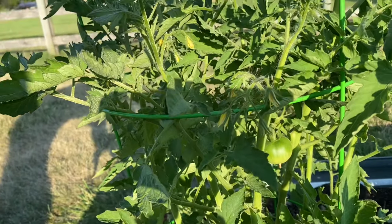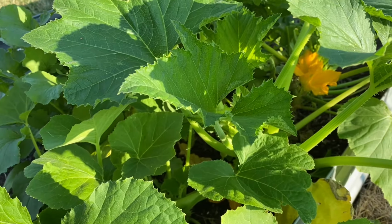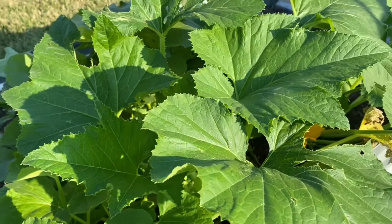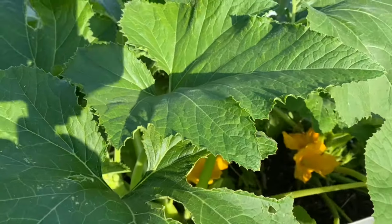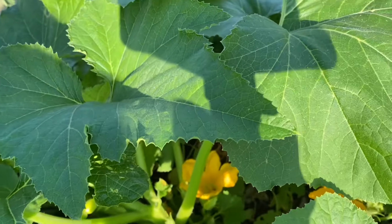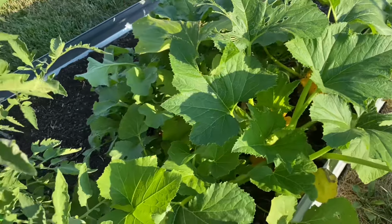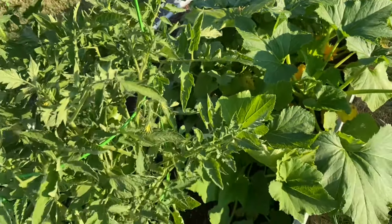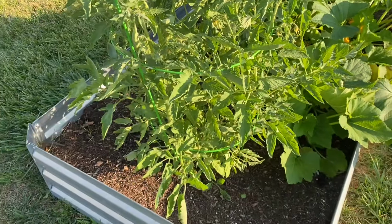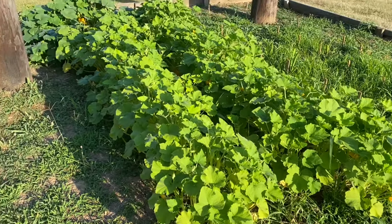That's squash right behind it. My onions did not come up. The bunnies ate my snow peas, and my green peppers did not survive. And the other tomato plant just sort of came up on its own, so we'll see how well that one does. But back in the pumpkin patch, there is something sleeping back there.